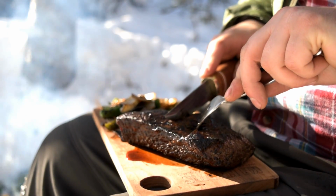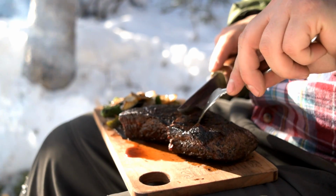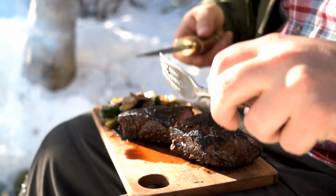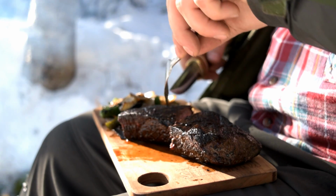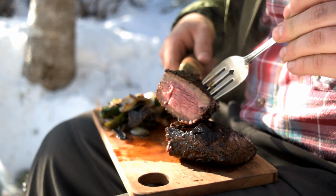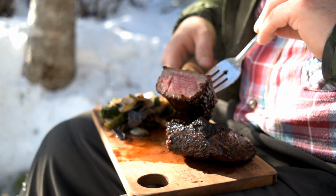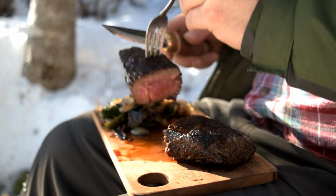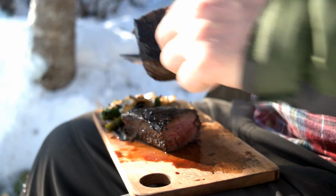Now we'll see how this looks. A steak this thick is difficult to cook because the outside is burnt and charred and everything before the inside sometimes gets cooked. But have a look at that. That is just perfect for me. Just beautifully pink on the inside. Nice black charred outside. Remember that beautiful seasoning?